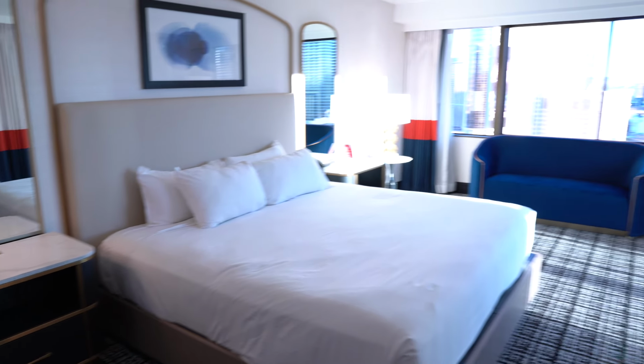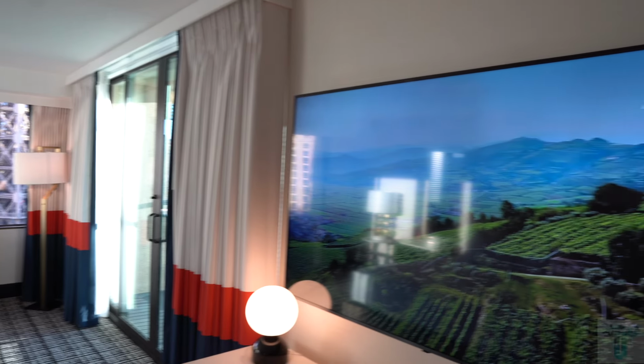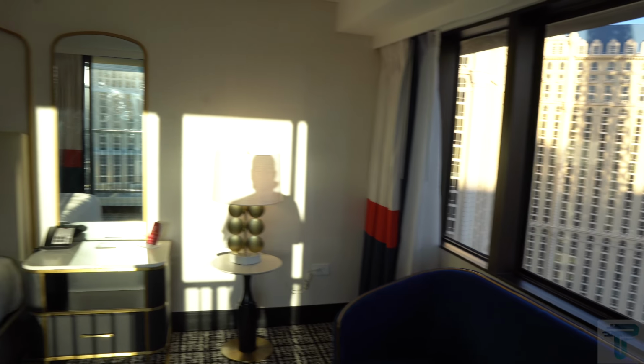You got your king bed. Of course, you can see that nice couch over there for the extra guests. And a flat screen TV. And beautiful strip views from this room. The balcony, but you have to see the full tour to see the balcony. That's the short form version of this room.